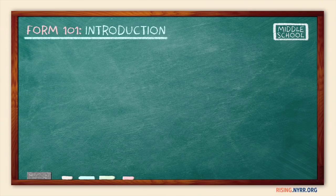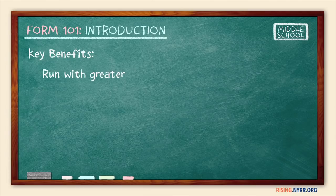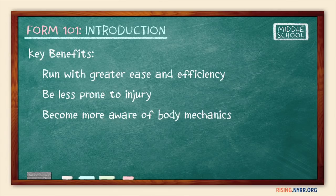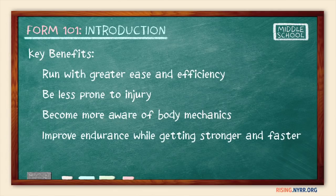Improving your athlete's running technique will help them in 4 key ways. They'll run with greater ease and efficiency. They'll be less prone to injury. They'll become more aware of their body mechanics. And ultimately, they'll improve their endurance while getting stronger and faster. These benefits will help your runners enjoy running and reach their fullest potential.